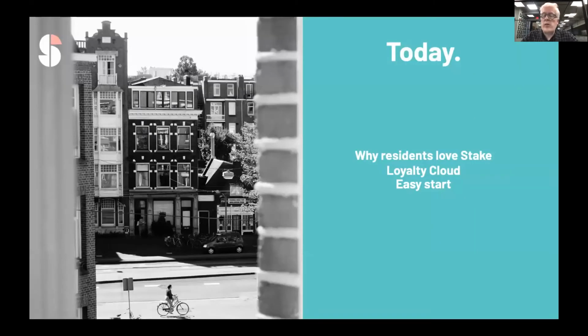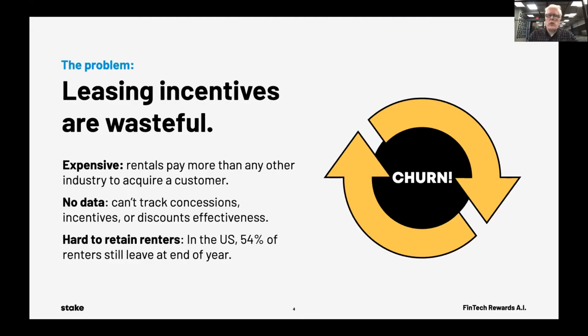So what I'm going to show you today is, one, how and why residents love Stake and love being rewarded. Two, I'm going to show you how property managers can tap into the power of rewards using our loyalty cloud. And three, I'm going to show you how easy it is to be able to start. So first, let's talk about incentives and concessions.